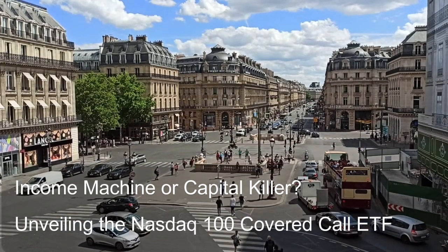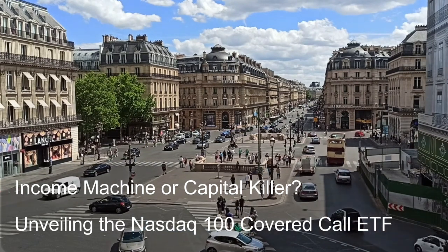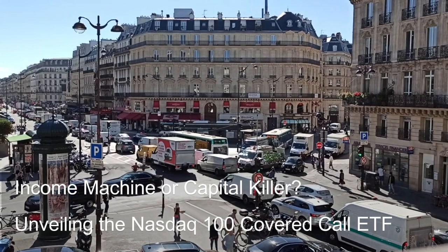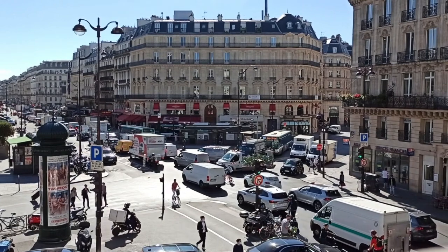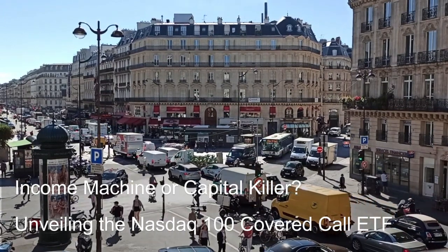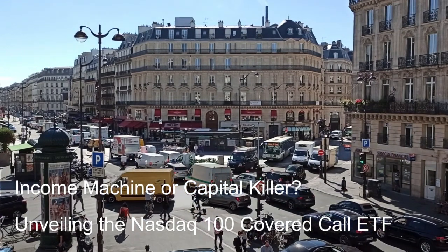Diversification. Holding the entire Nasdaq 100 index spreads the risk of early assignment across various stocks, minimizing the impact of any single stock's performance exceeding the strike price. Income focus. It primarily targets income generation. By prioritizing consistent income, QYLD accepts some limitations on potential capital appreciation. This means being comfortable with a capped upside and the possibility of assignment, as both impact the overall return potential.